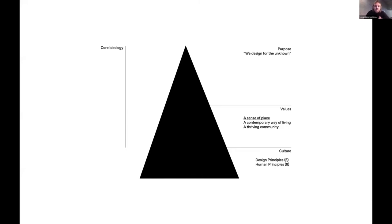For us, our culture and our design principles are important, more like the architecture features, but we also like to define ourselves as having human principles. We're a team of 5 partners. We believe that nowadays working in a team is very important. And just very briefly, in our values, we like to think that we are a thriving community, so we want to give answers to what the community really needs nowadays. And of course, we want to think about the contemporary way of living.